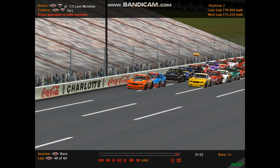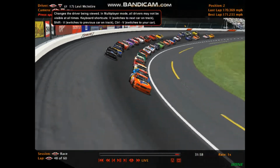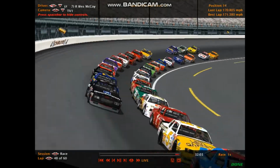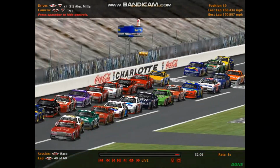And we are now about at that lap right now. So we're on the 48th lap for the moment. Let's see what happens. Is anybody going to dip to the apron? No, they're not. They're going to keep on. 12 laps to go.